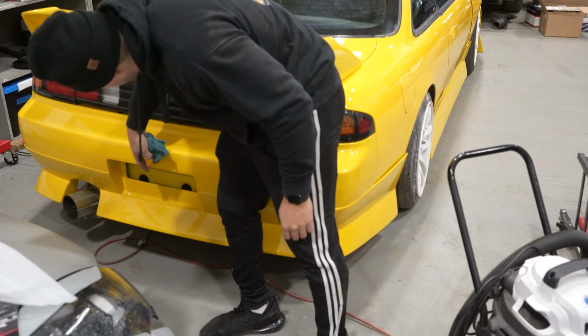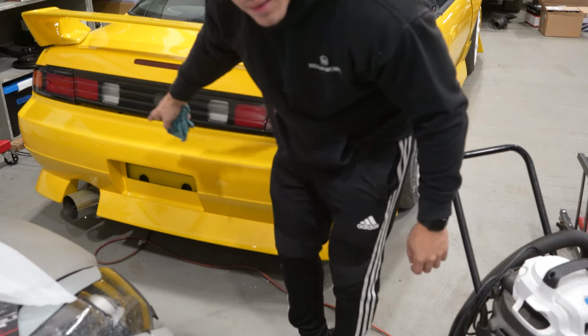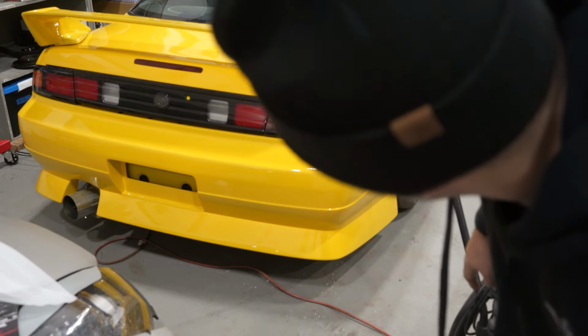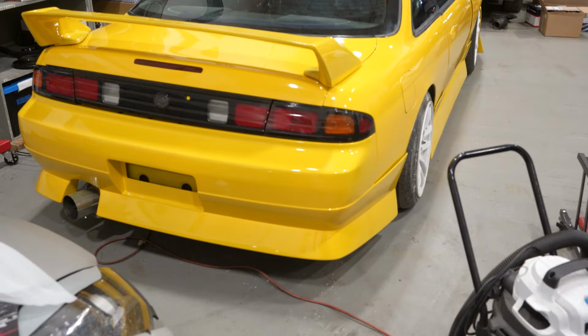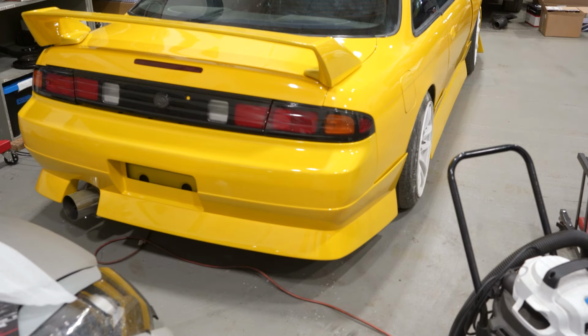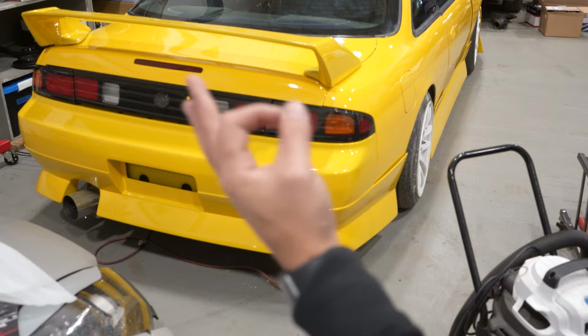Might have to either bring that bumper up a little bit. Yeah, I'm gonna have to do that actually. That's the only way that'll actually work. Or if I put like a foam liner or something, because that's kind of bothering me. But looks good. At last, it's finally all together.